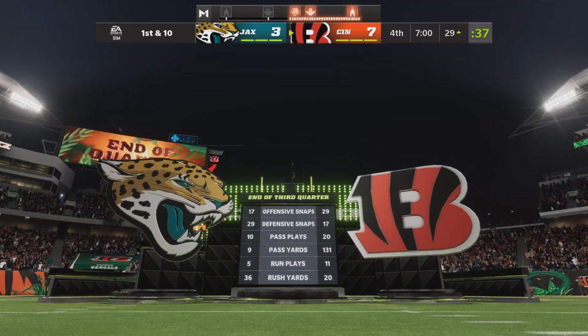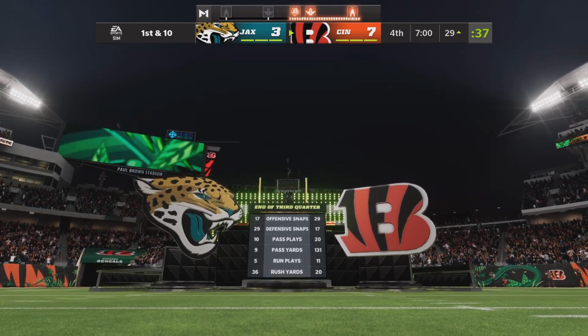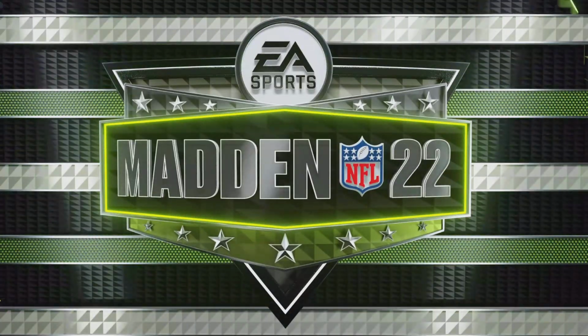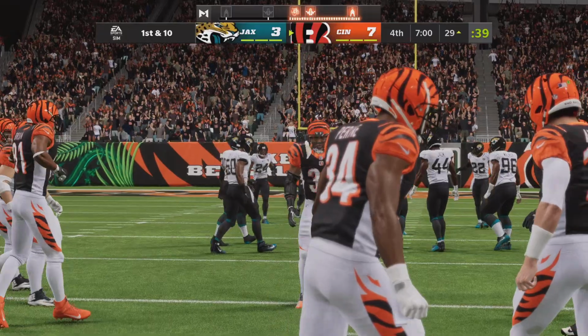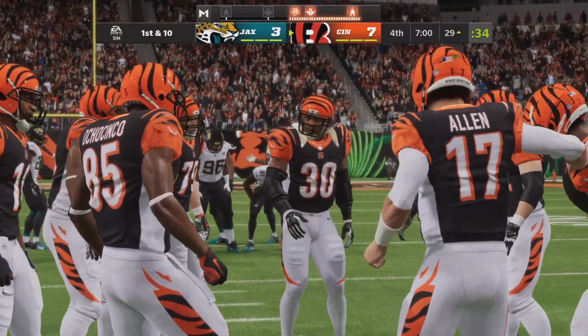One quarter remains here in this Thursday night matchup. This is the National Football League on EA Sports. Back now in Cincinnati. It's the Bengals in possession of the football and in possession of the lead as well as we start the fourth.